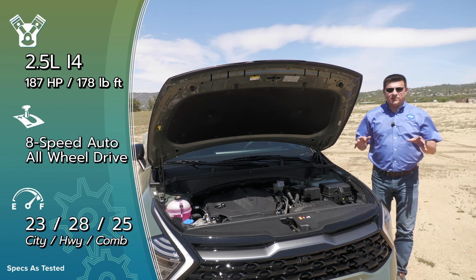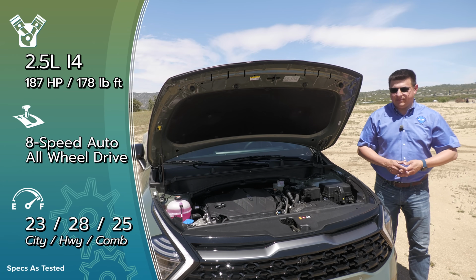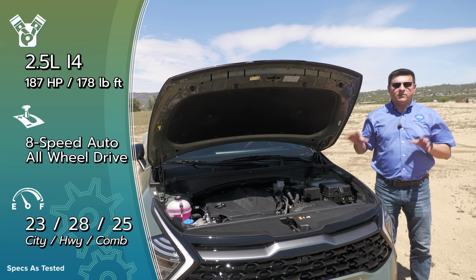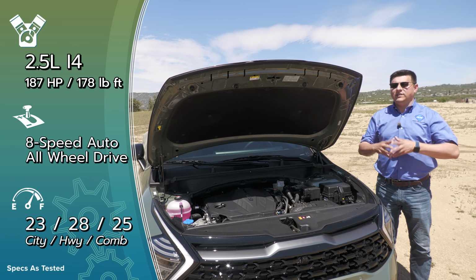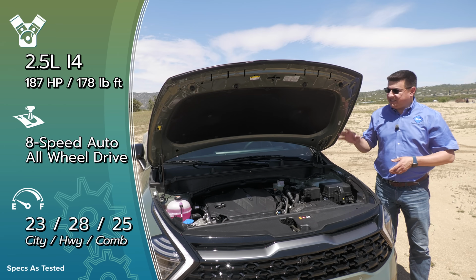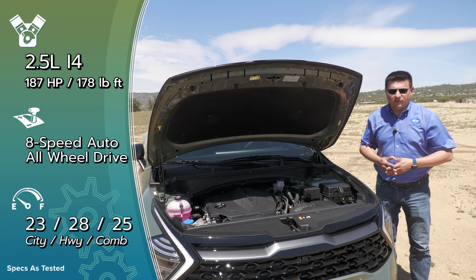At the moment, all Sportages are going to have just one engine under the hood, soon to be joined by a hybrid and a plug-in hybrid model. This engine is a 2.5-liter 4-cylinder naturally aspirated engine, producing 187 horsepower and 178 pound-feet of torque. It's mated to a standard 8-speed automatic transmission and your choice of front-wheel drive or all-wheel drive.